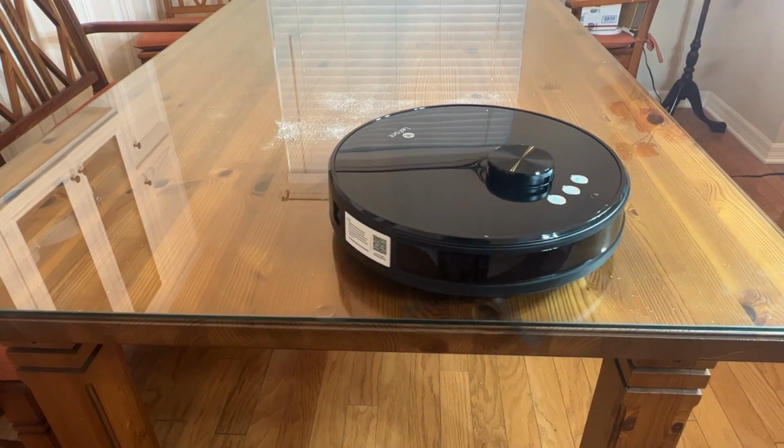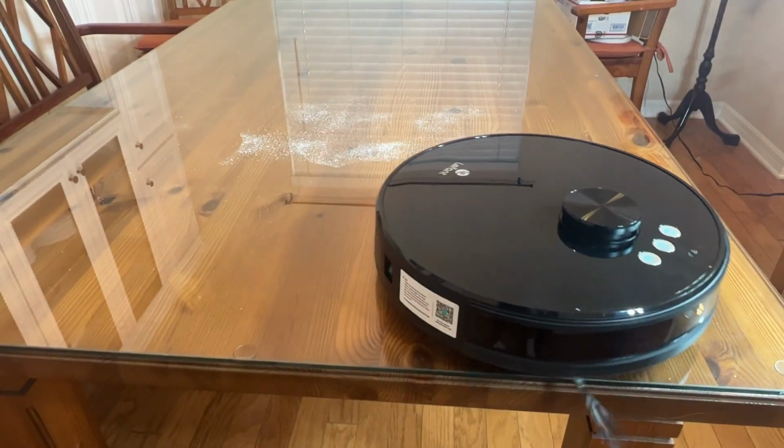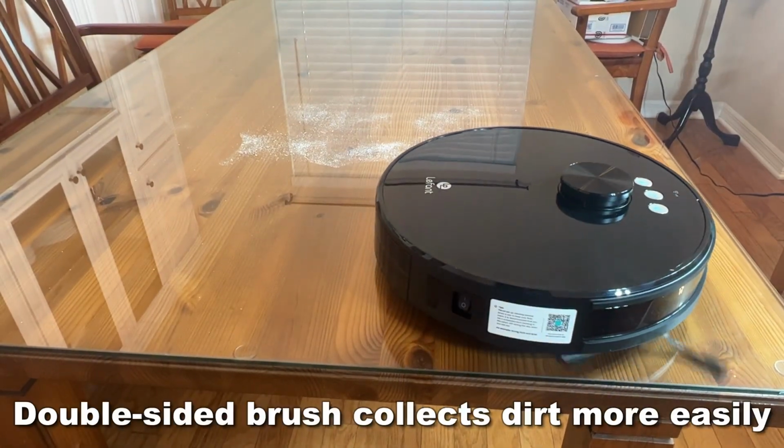Now with it, you're gonna get the charger, the charging cable, the docking station, and an extra set of brushes. It has dual brushes, rubberized wheels, and everything in between to make this a premier product.